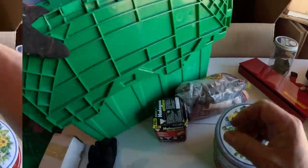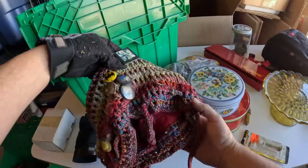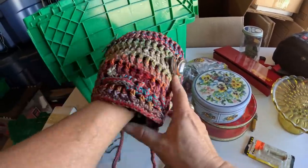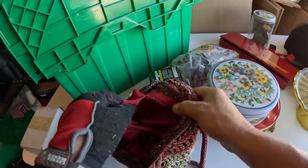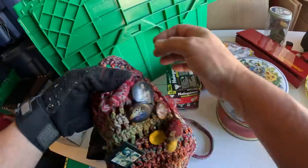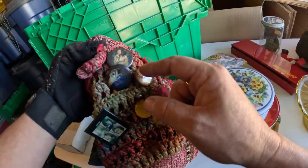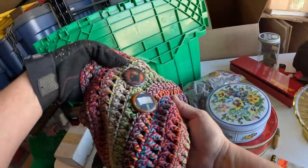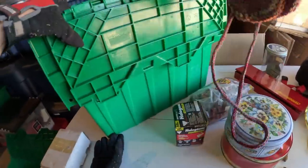Halogen bulb. Oh boy. Now there's an interesting hat. Wait, no, that's a bag. I thought that was a hat. It is a bag. Inside's torn. There's nothing in there, but these buttons are kind of cool. There's Bob Marley, some Disney, Beatles. Meh. Buttons are cool, but they're in pretty rough shape, so I'm just going to let that go.